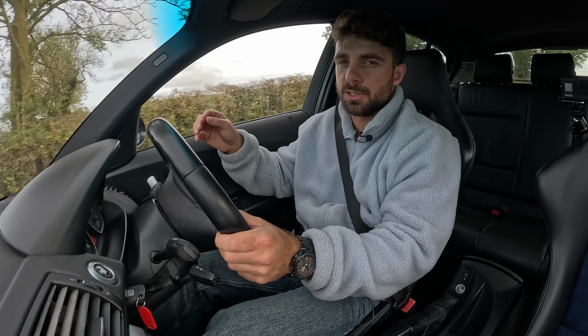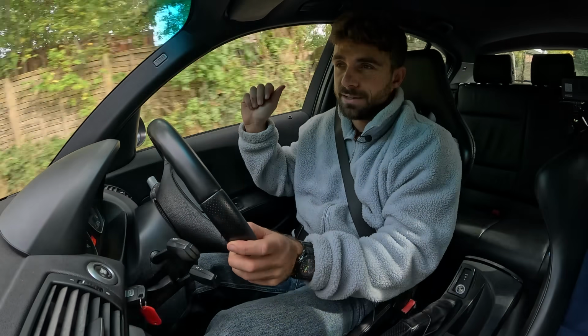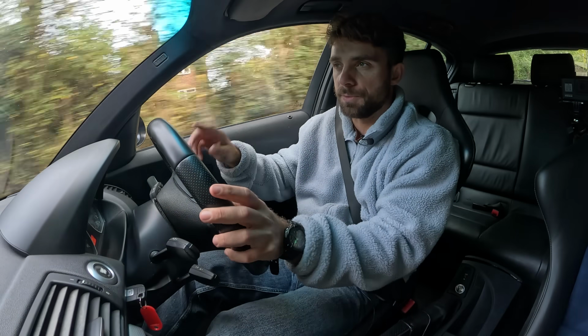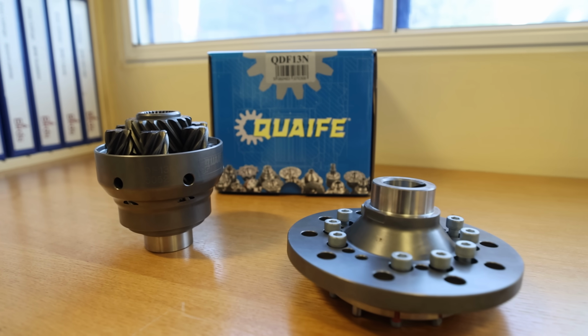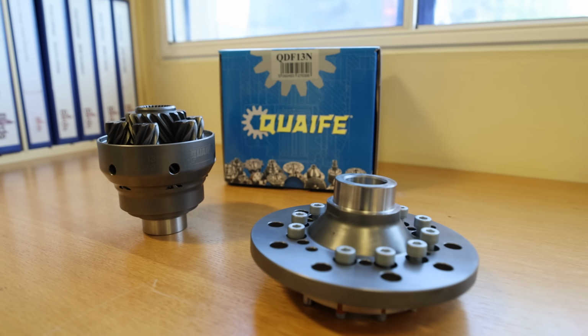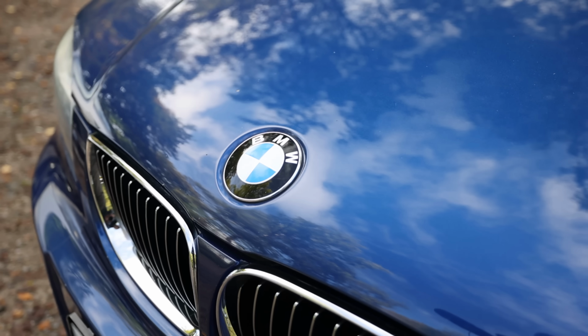So, this Bird's B1, it's got a set of Bilstein coilovers with some bespoke spring rates. It's got uprated anti-roll bars, and the rear is actually adjustable. It's got a couple of holes so you can go between stiff and softer. It's got a Quaife limited slip diff. Now that is going to make a big difference, because as we saw in the standard one, they love a one tyre fire. So hopefully this will help give us a bit more traction.